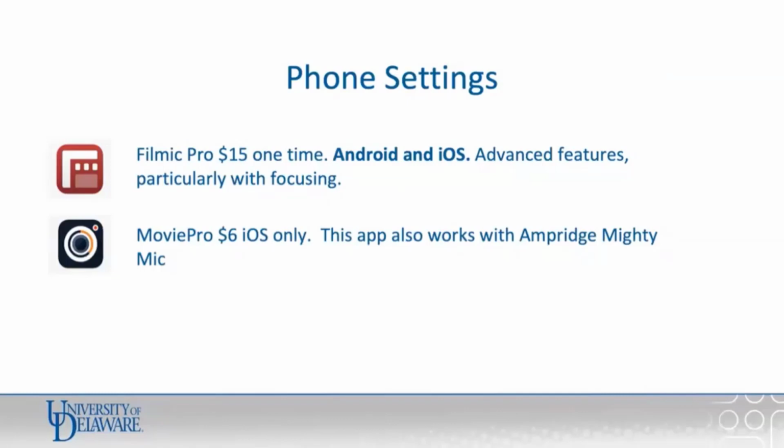For iPhones only, there's another option called Movie Pro. Works just as well as Filmic Pro, has all the same bells and whistles, but it's $6. So depending on what you want your team to use or what phones they have, you have two options for iPhone, one option for Android that we recommend. Both of them work flawlessly.